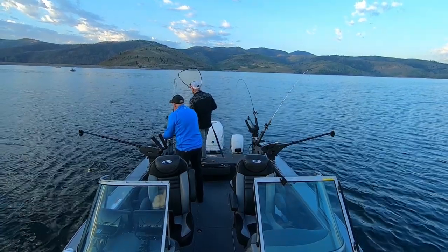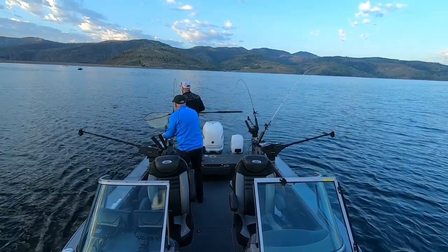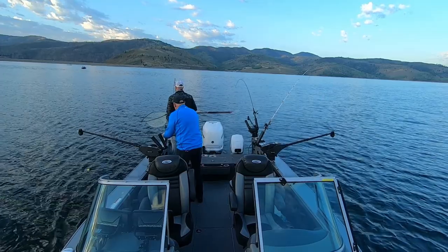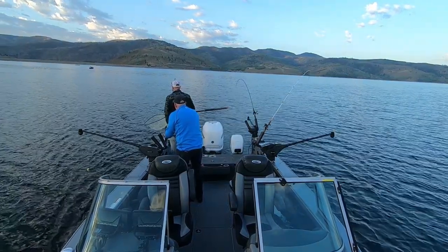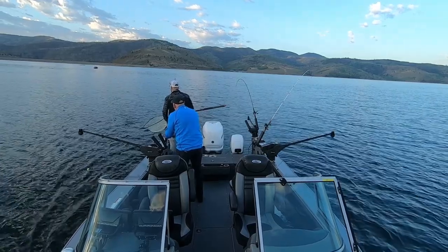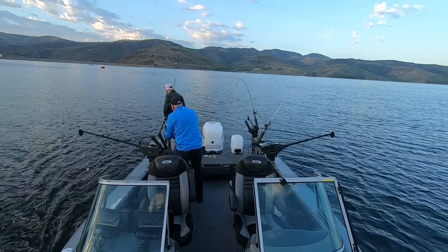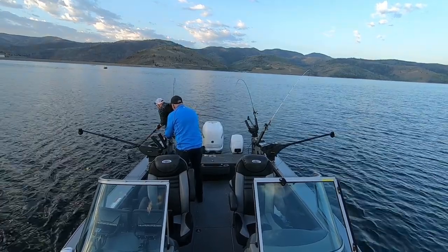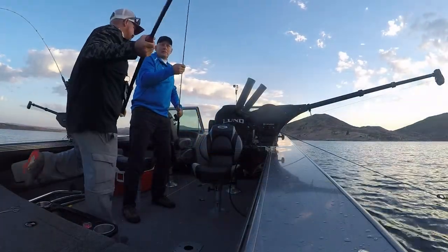That's a good sign. He came to the top. Kokanee usually come to the top. Do they? They do, so we'll see though. I think it's a cutthroat. There's the marks on it. Oh, that's a nice cutthroat. Yeah, it is.